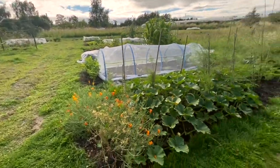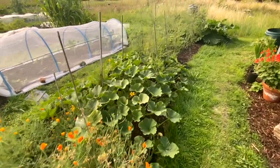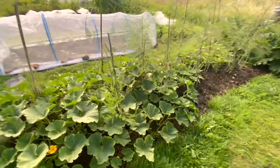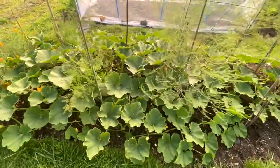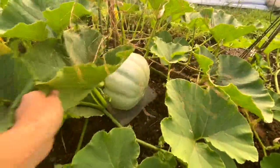God, so much these days. Like, look at this Crown Prince squash. I looked in the July video and I said in that video that it was huge. I'm like, that's nothing. This is huge. It's just one plant and it's got 3 ginormous fruit already.